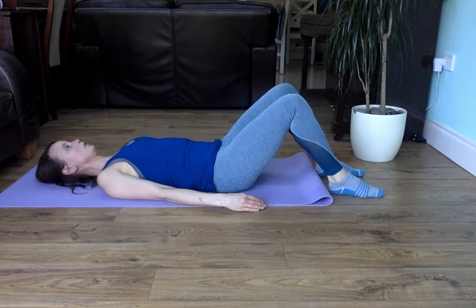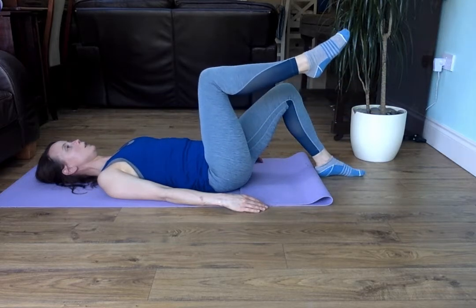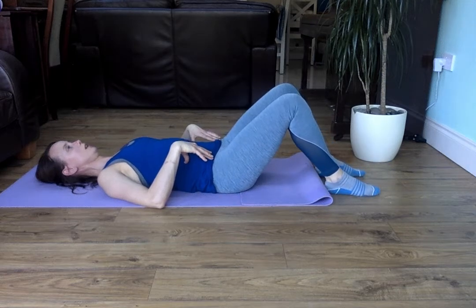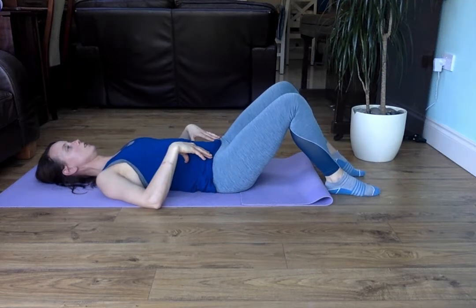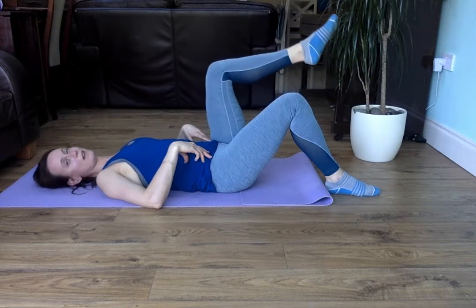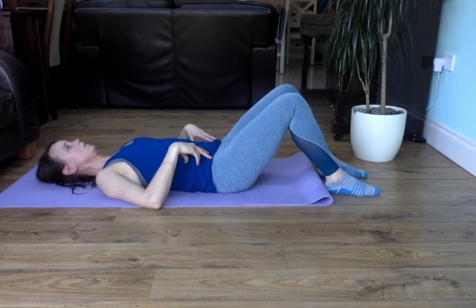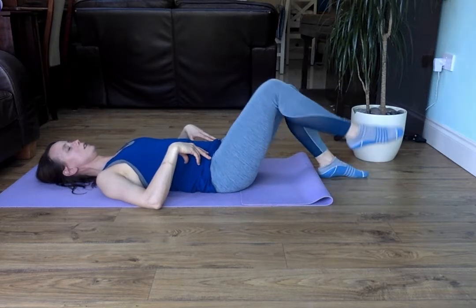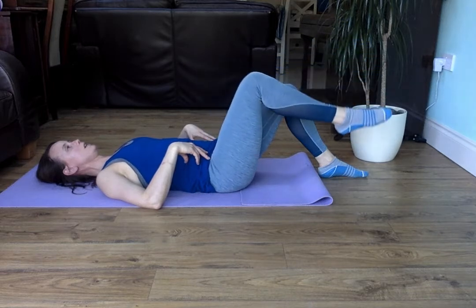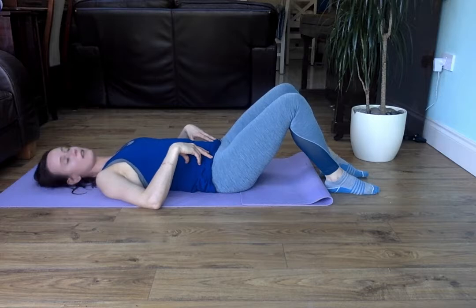So we're just alternating side to side, thinking about keeping the pelvis and the trunk nice and still, and also just checking the head, neck and shoulders. Isn't it so easy for the tension to creep in up there, especially if you're getting tired? So just keep on checking. Can I relax the head, neck and shoulders? Thinking of words like melting, sinking down into the floor really helps. Just visualize that.